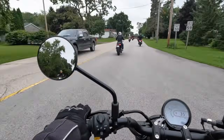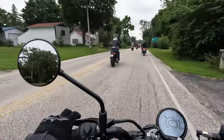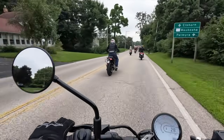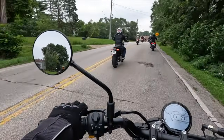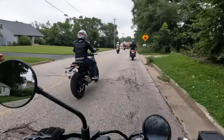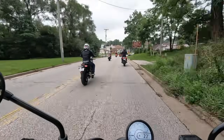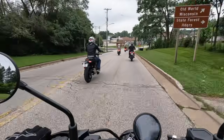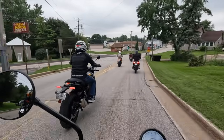So it's a slipper clutch, super smooth. You don't get a quick shifter with it, even in the aftermarket, but up and down through the gears, it's just a light touch, very light clutch. Really liking the clutch on this. I mean, look at that, just barely. Super nice.